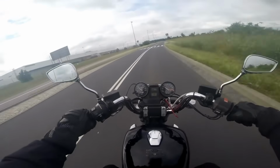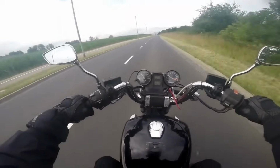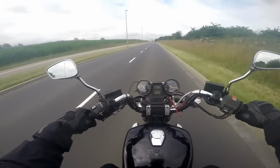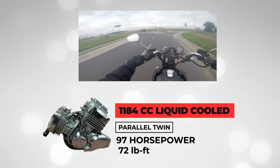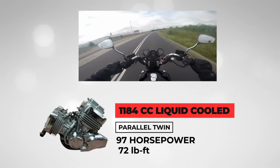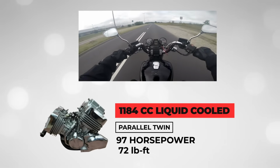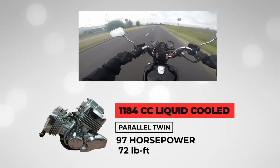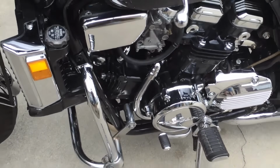Gone is the V4 setup of old. What you get now is a parallel twin engine taken directly from the Africa Twin, then reworked for low-end pull, control and smoother acceleration. The engine is an 1184 cubic centimeter liquid-cooled parallel twin, producing 97 horsepower and 72 pound-feet of torque. It's paired to a 6-speed transmission with slipper assist clutch, tuned to feel responsive and muscular without being jerky or overbearing.